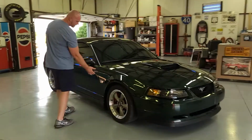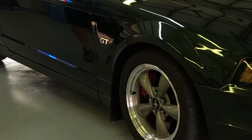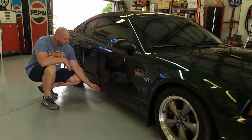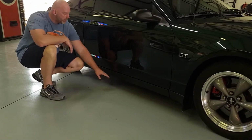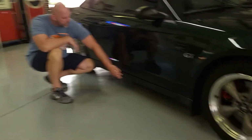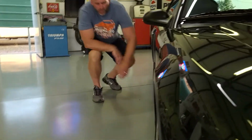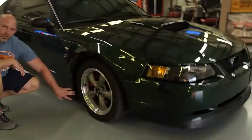You have the GT emblem on here, but it is the Bullitt. The regular GT, the side molding, it will come down and kind of flare out a little bit, whereas this Bullitt it's flush all the way down. The Bullitt also has this built-in little lead flap right here. The regular GT does not have that.